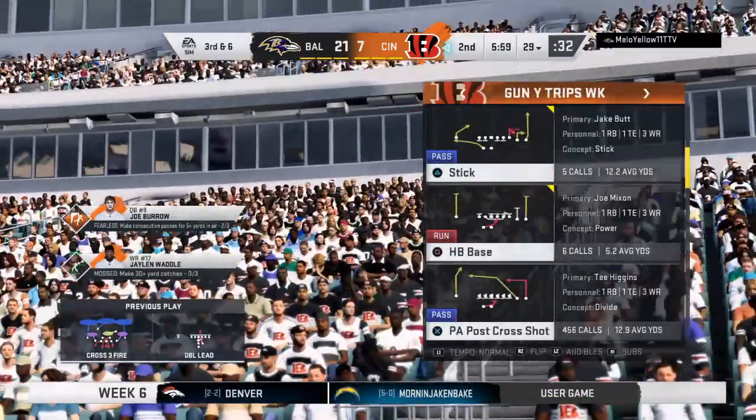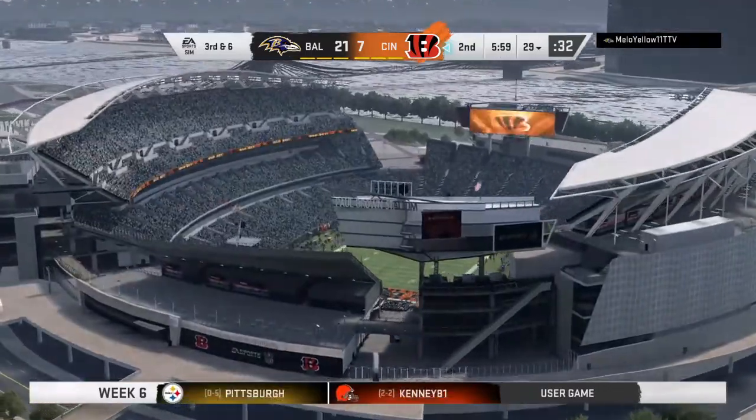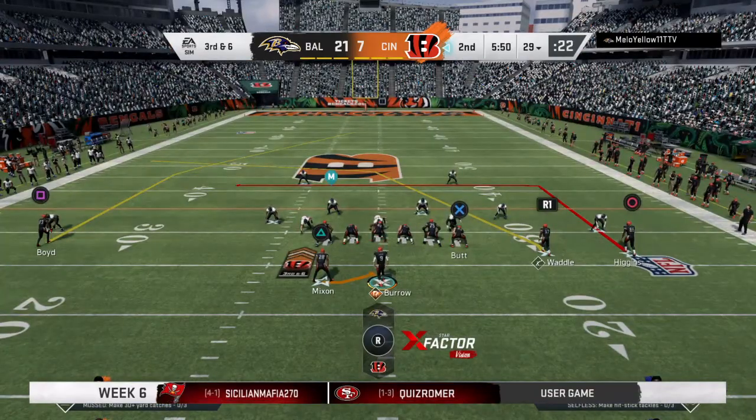The disadvantage of blitzing often alters the normal spacing and run fits and leaves creases like they were able to exploit right there. And it looks like we've got a dime set here defensively. 6 DBs in the game.